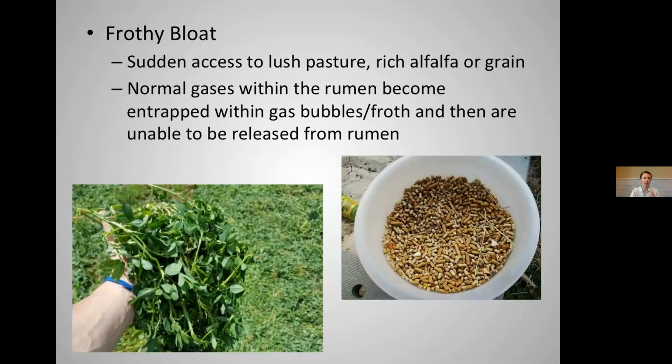There are two kinds of bloat: frothy bloat and free gas bloat. Frothy bloat can happen when there's sudden access to lush pasture, rich alfalfa or grain, so pretty much any sudden change in diet for a ruminant. Then there are chemical changes happening in the liquid within the rumen, and normal gases become entrapped within a layer of froth that forms. Because the gas gets trapped, they're unable to release it by burping.